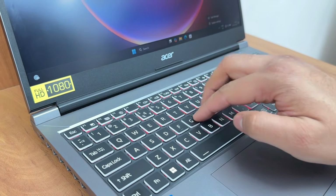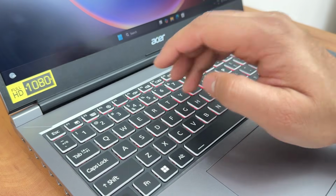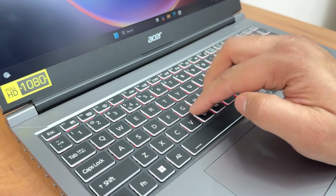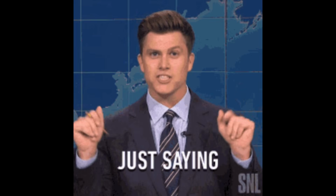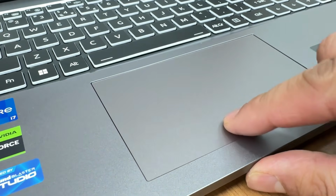And this keyboard has good key travel and feels okay to use. It feels like those old cheap Dell laptops, plastic keyboards. I mean, not complaining, just saying. It has a decent sized fully clickable trackpad with multi-gesture support, which felt smooth to use.